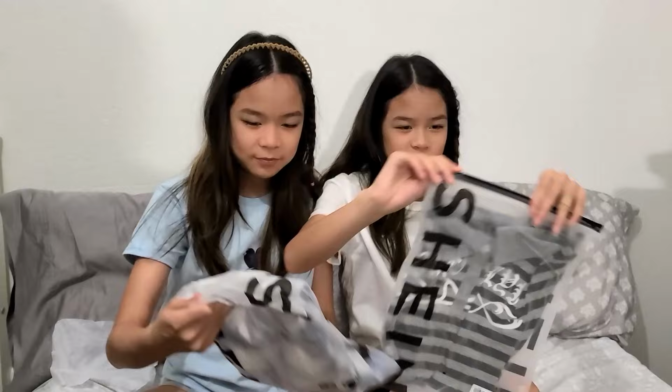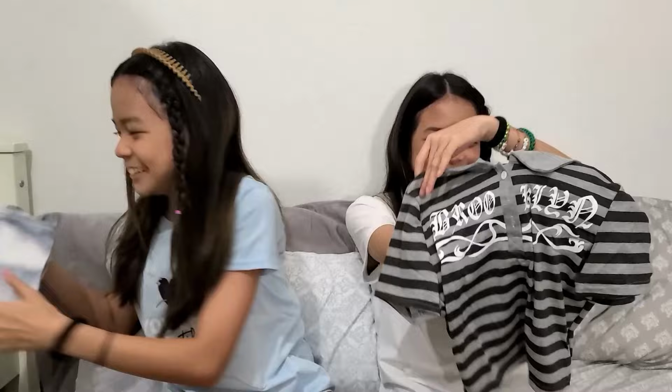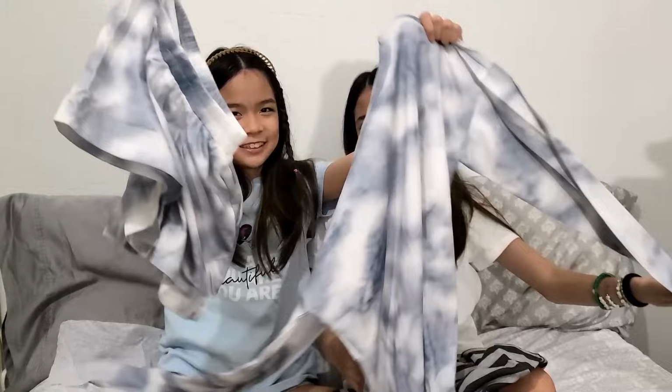The next one. Ooh, what's this? This is a shirt. Ooh! This is the one we wanted. Ooh, another two. This has a collar thing. These are shorts. Ooh, it's tie-dye. They're so cute. With a long sleeve shirt. This actually looks comfortable. Ooh, tie-dye.